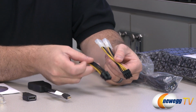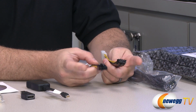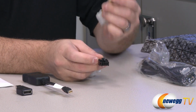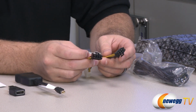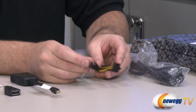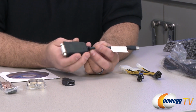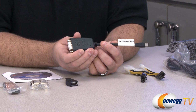A couple power adapters here. These are both Molex to 8-pin PCI Express power adapters. These are 8-pin, which means they are each capable of providing up to 150 watts each. That's 150 plus 150 plus 75 watts from the PCI Express bus, which means just the card alone is going to consume a maximum of 375 watts. But bear in mind, Sapphire is recommending a minimum 750 watt power supply for this video card. That's to include 750 watts for the entire system, I should say.